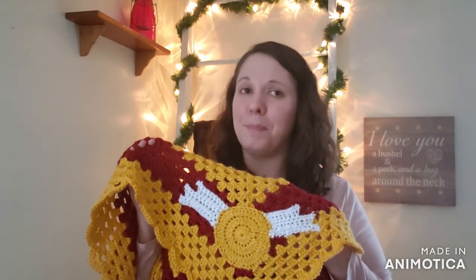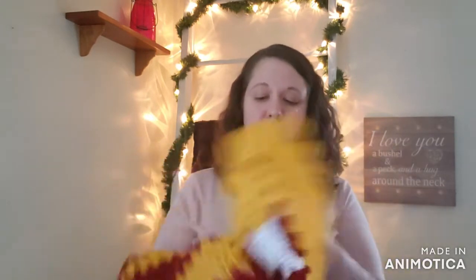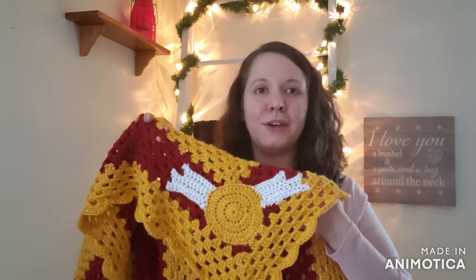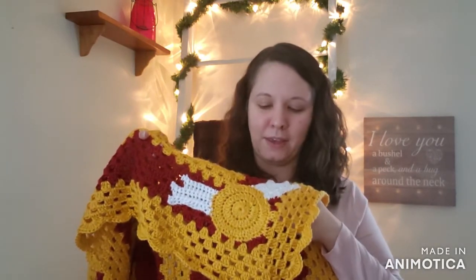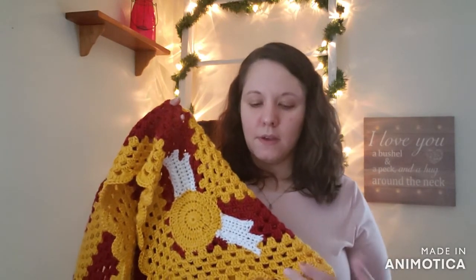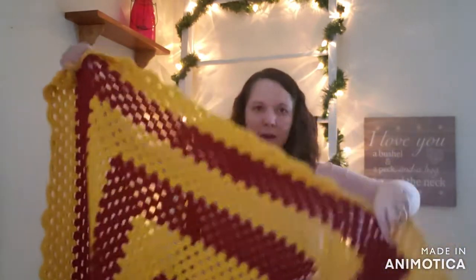Initially the pattern is for a bookmark. So I just made it and sewed it on ever so carefully, because like I said, it was not the easiest to sew on with holes. But I think it looks good. I'm pretty sure that she's going to like it. And I used the same yarn for this whole set, the Caron Simply Soft in Autumn Red and Gold. And then for the wings, I just used Caron Simply Soft White. So yeah, it's a good size. I wanted a decent size, but not too big.